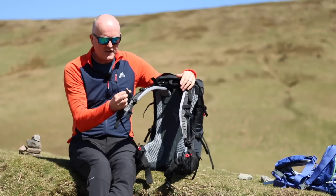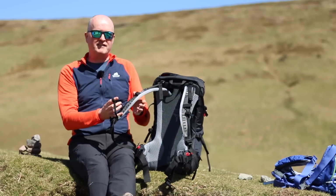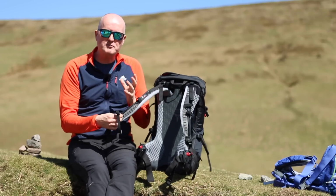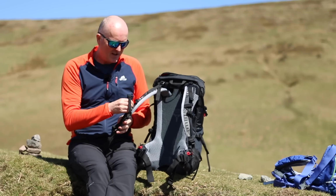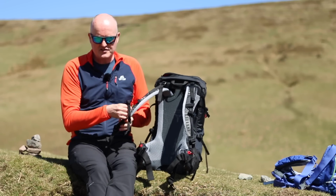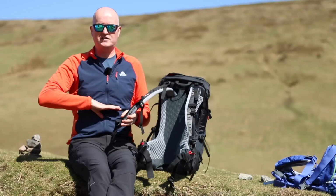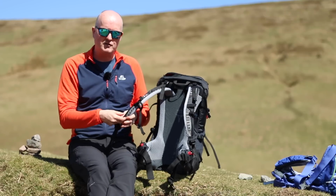Another really nice feature on the shoulder straps, which I mentioned to Harry as soon as I put this on earlier, is the sternum strap, and it's a really small point this, but it just struck home with me how easy that is to adjust. Because when you've got the shoulder straps on, you don't want the sternum strap right up here, you don't want it too low, so you want to be able to adjust this to suit you.